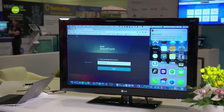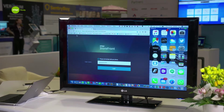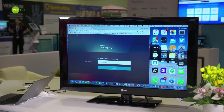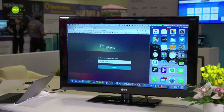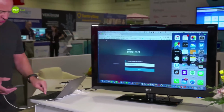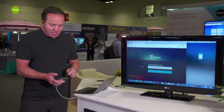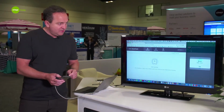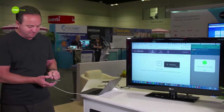So what's the one device that we carry with us all day, every day? That's your mobile phone. In this particular case, I've got an iPhone 7, I've got a touch sensor enabled with it. So what you're going to see here is when I put my username in, on the right side of the screen, you'll see a push notification come through. I open up the authentication app, I put my Touch ID in, and this now authenticates me into Citrix Storefront.